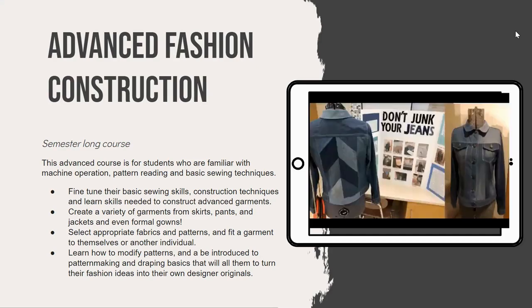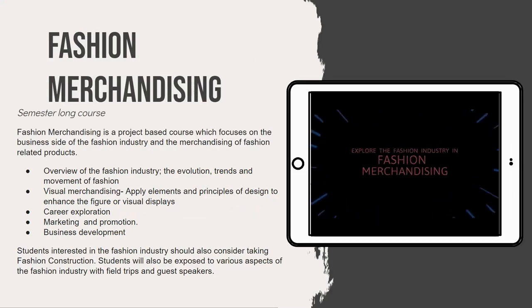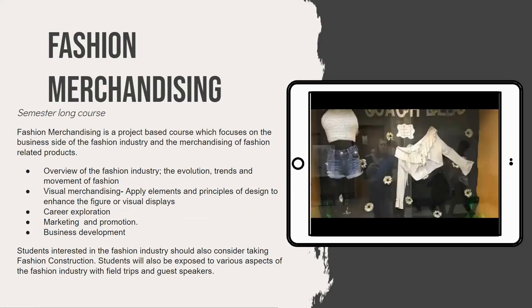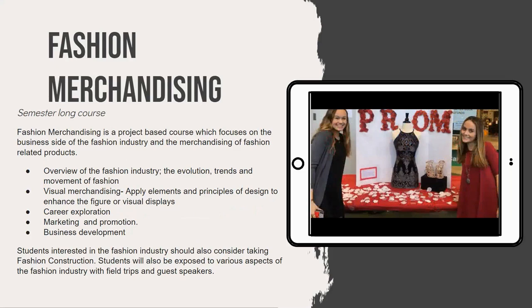Students who have an interest in the business side of the fashion industry should take fashion merchandising. Fashion merchandising is a project-based course that focuses on the fashion industry and the merchandising of related fashion products. Topics include an overview of the fashion industry, the evolution of fashion, trends and movement of fashion, merchandising, promotion, and career development. Students will study current fashion trends and popular designers, explore a variety of fashion-related careers in the retail industry, and practice merchandising fashion products.